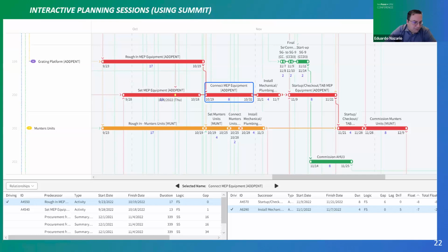Like Ray was saying, you're gonna be able to see the red, which is critical paths, the orange, which is near critical path activities, and you're gonna be able to see the green ones, which although are not near critical at this point, you can move them around, and you're gonna be able to track what is the flow on all of them.